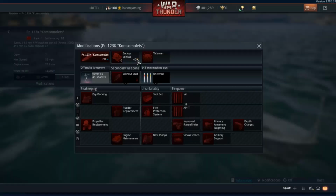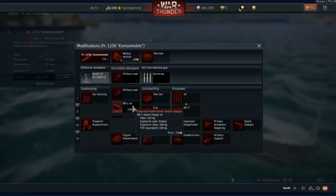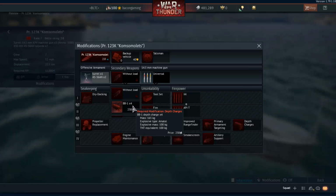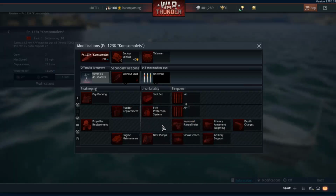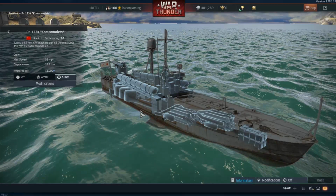Going on to modifications, you will see this can carry 4 BB1 depth charges, so a little bit of help there to take out the larger vessels you might be facing in-game, so definitely something quite useful there, and extra rounds for the machine gun, featuring IAI rounds and APIT rounds. Other than that, it's all the basic modifications, really.